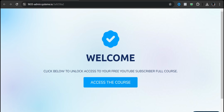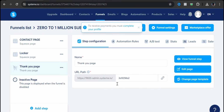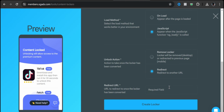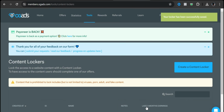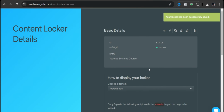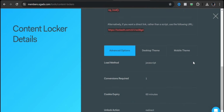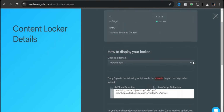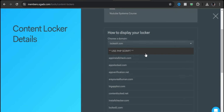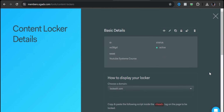So I'm going to go ahead and copy my thank you page link right here. Come over to my OG ads, and I'm going to paste that right there. Click on where it says create locker, and then where it says your locker has been created successfully, I want to come over to where it says actions, come over to details. Now I have my locker right here, and what I want to do is I'm going to come over here where it says choose a domain. You can pick any of these domains right here to use for your locker.